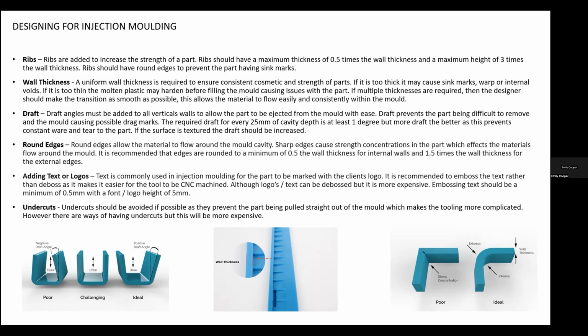So instead of getting pulled out straight, if there's an undercut, it would make it a lot harder to pull apart than if there were no undercuts. So it would just come out with these. However, there are ways of having undercuts, but this can be more expensive.